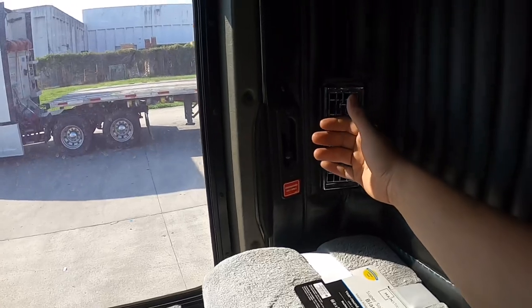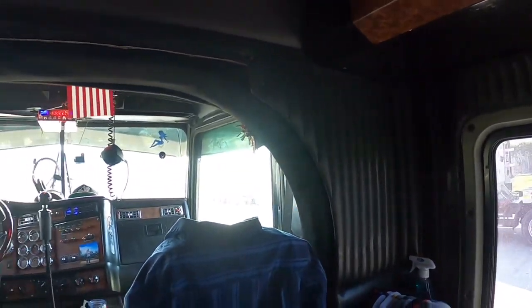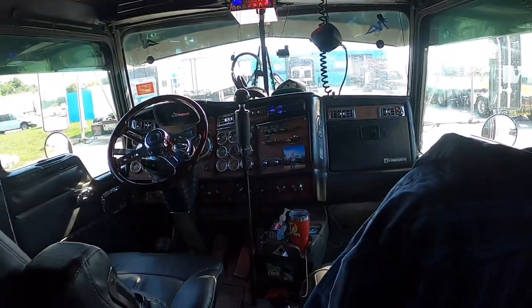red LEDs, two lights right here. My AC is super, super cold. My AC works so good. All of these chrome little hangers, I bought all of those also. As you guys can see, my Unibuilt piece. That's the dash of the truck.